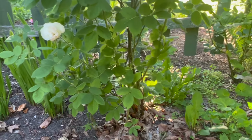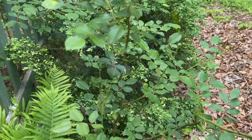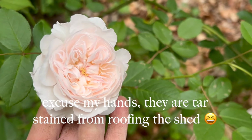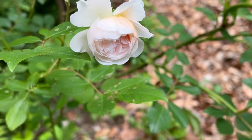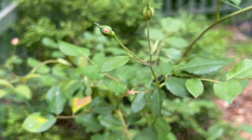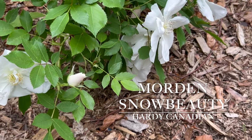Right next to her, and a little bit entangled with her because it needs some support, is a rose called Albright and Rambler. This is a very pale pink rose, almost a slight apricot tint to it. I need to find a way to support this rose a little better, I think, and maybe even tie it to the fence or attach it to the fence. I'll have to see. The next rose is one that I really underestimated or undervalued, especially when you look at the bud shape and bud form on this rose. It's a Canadian rose called Morden Snow Beauty.